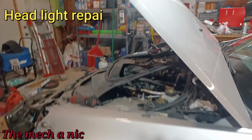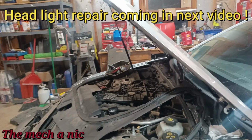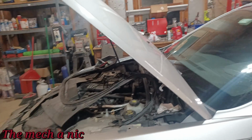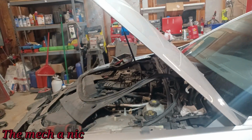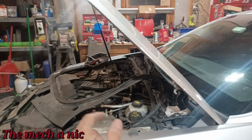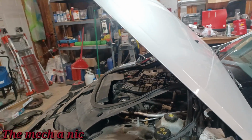So I think I'm done with the whole engine work and check engine light and all that stuff. I don't want to keep her in the car, like I said, for reasons. So I'm not going to open up the garage tonight, but I'm fairly certain that I am done with what I can do for this check engine light.